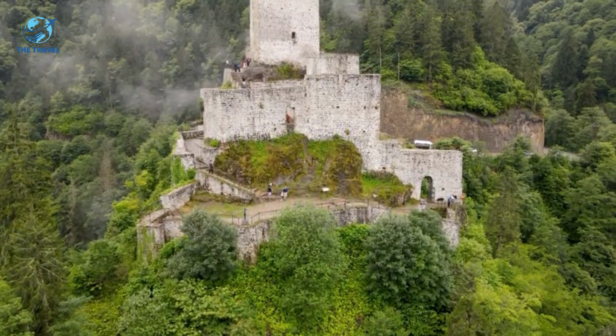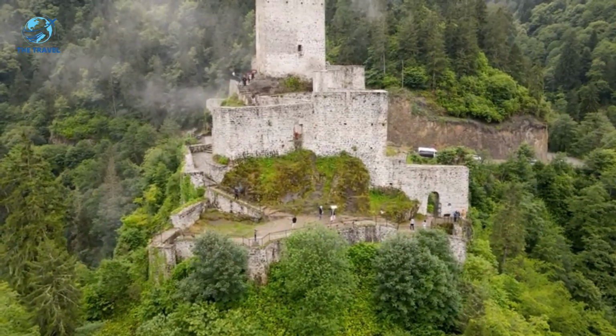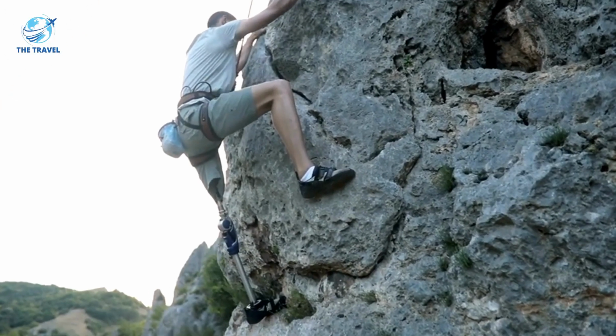45. Bled Castle's medieval events. Throughout the year, Bled Castle hosts medieval-themed events, such as reenactments, historical tours, and medieval feasts. It's a fun way to immerse yourself in history while experiencing the castle as it might have looked in medieval times.